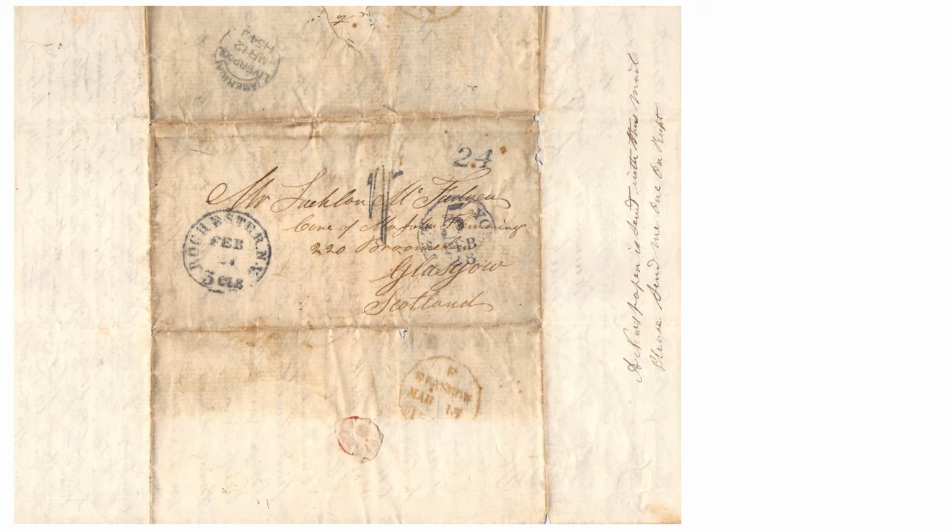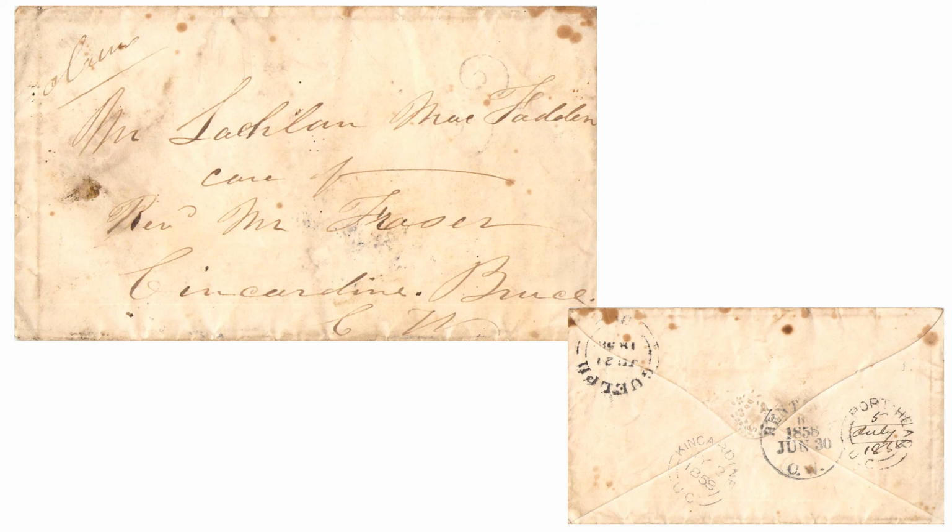This is another letter. This time it has an envelope. It's to Lachlan McFadyen, but now he has moved into Kincardine, Bruce County, Canada West, which is now part of Ontario. The postmarks were on the back, giving the date as the June 30th, 1858.